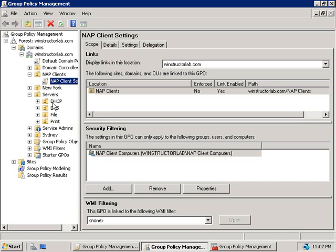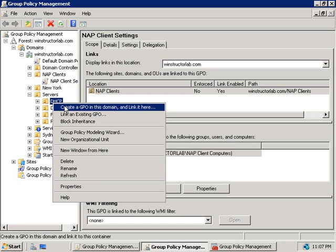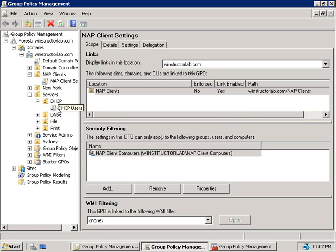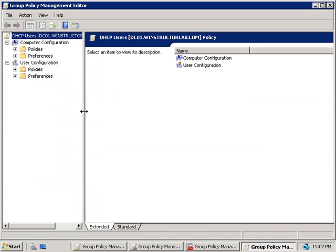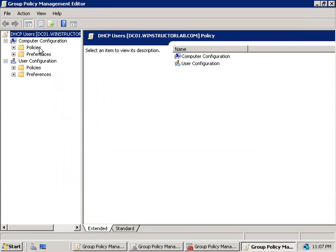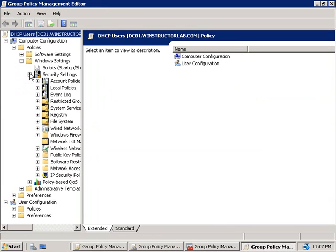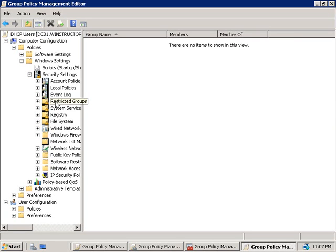Now, since I don't have a policy here yet, we're going to right click and choose to create a new GPO and link it here. I'm going to call this one DHCP Users and we'll click on OK. And now we'll right click on our policy and choose to edit it. This will open up the Group Policy Management Editor. So under our Computer Configuration heading, we're going to expand Policies, then Windows Settings, Security Settings, and then select Restricted Groups. Since this is a new group policy object, we obviously don't have any groups defined.